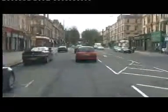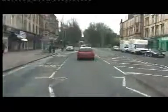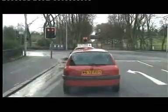Continuing ahead on Victoria Road up to the Queen's Park gates. And at the Queen's Park gates we're going to turn left into Queen's Drive. So turning left from Victoria Road into Queen's Drive. Continue ahead in Queen's Drive. Queen's Drive just runs direct onto Langside Road, then runs direct onto Grange Road to take you through to Battlefield.